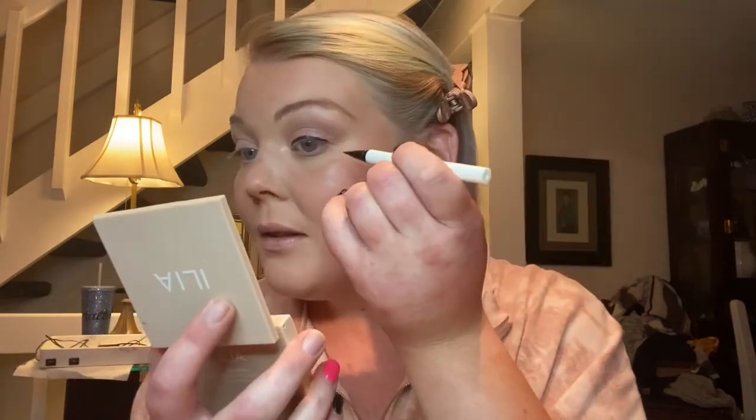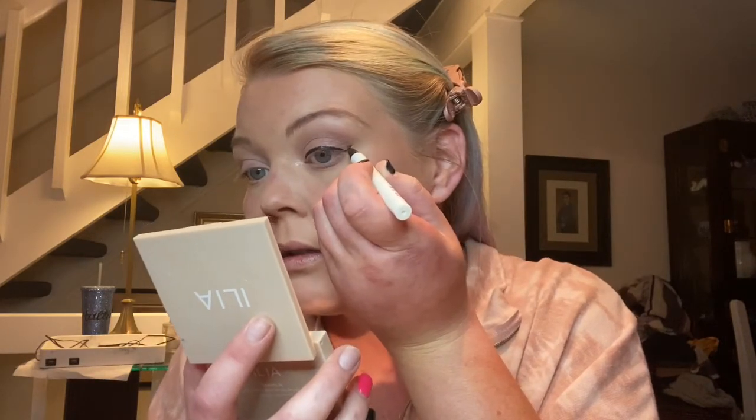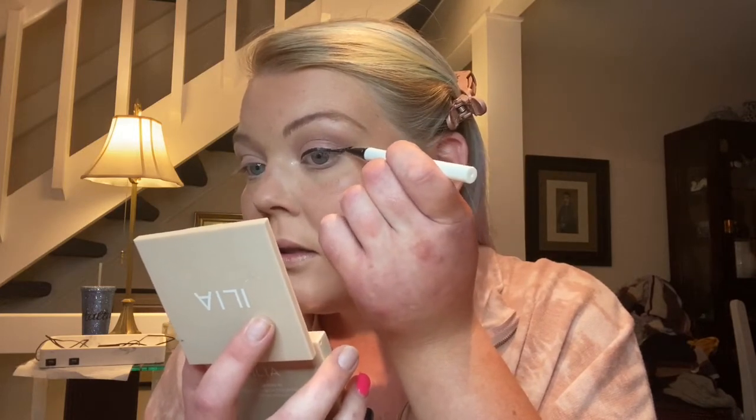Okay, that wasn't too bad, but now let's see if we can do a wing with it. Alright, that was not too bad. This definitely is not my favorite, and I really love the House Labs a lot more, but it's not bad. So I think I'm going to do this eye real quick, throw some of this Tarte Surfer Curl on, and then we will finish up my face real quick.